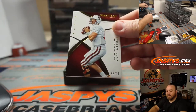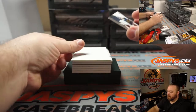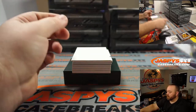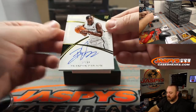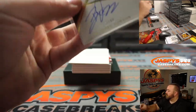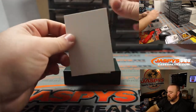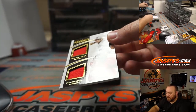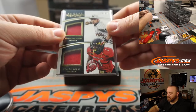Andrew Luck, 47 out of 99. Spot 7, Jarrell Taylor. Mario Alford, 72 out of 99. Spot 2, Lucas Snow. Brandon Dawson, rookie auto, 57 out of 99 from Michigan State. Spot 7, Jarrell Taylor. We got a dual relic, Stefon Diggs and Brandon Lowe, 58 out of 99, both out of the University of Maryland. Spot 8, Hans Hartwig.